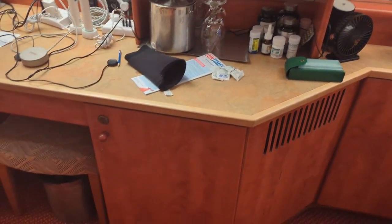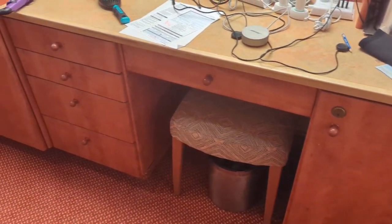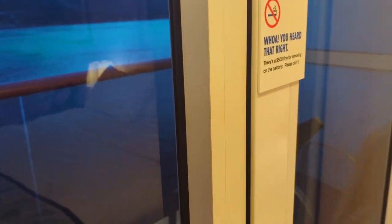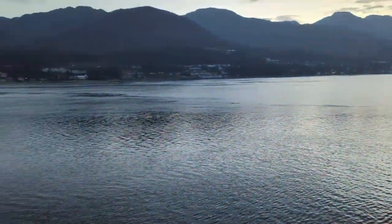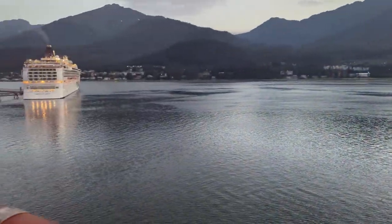The fridge, do remember, it's not an actual refrigerator. It's a cooler. Don't put anything in there that has to be icy cold. Don't put leftover food in there. It'll go bad. Nice little couch seating area. Pretty good sized bed. And then obviously, the balcony. I will never not do a balcony on an Alaskan cruise. That's one cruise you have to get the balcony for.